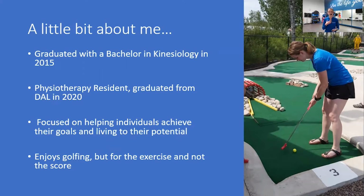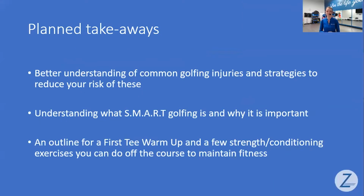I enjoy golfing myself. I golf a lot with my parents when I'm home, but I definitely do it more for the exercise and for the company rather than the score. I am by no means an expert golfer, so we won't be looking at improving your technique or your score tonight, but more tips and a few exercises to make sure that you're not putting yourself at risk for injury and that you can keep golfing.